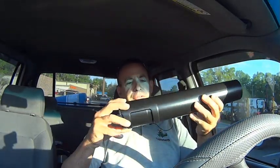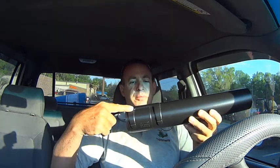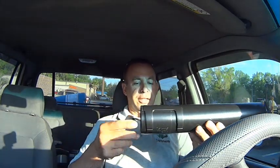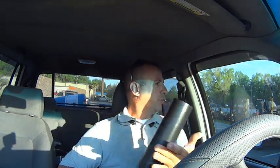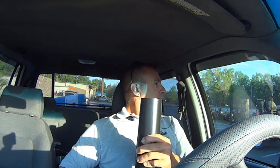Okay, so I got it. Here's the tube I was talking about. It's special for the BG86, the way it's got the double setup here, so you can go shorter and longer, I guess. But big difference, instead of it being the flat one. I don't like the flat one. I like this one. So, yeah.